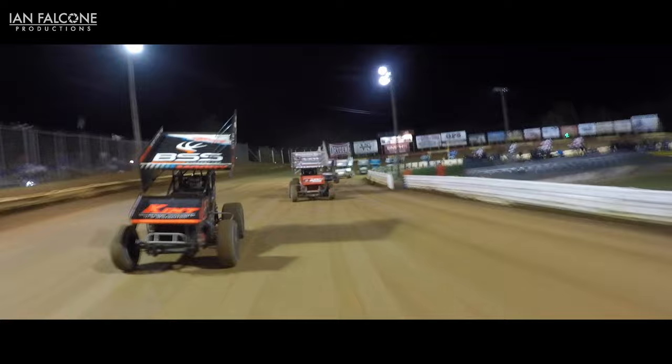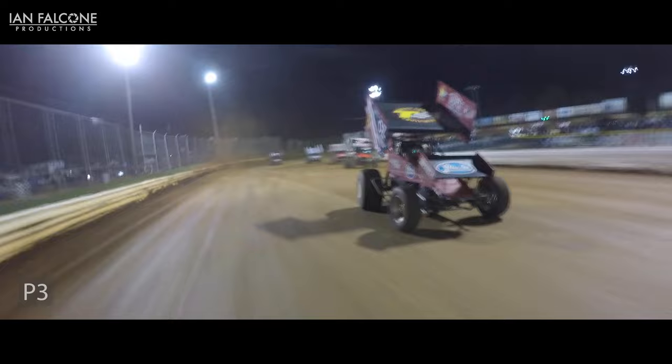Kofoid pulls the slider in one and two, and Dietrich gets through. Somehow squeezes between the 11 car and the outside wall, and Dietrich hangs on to the race lead. Lucas Wolfe has gotten by Reamer up to third, and again Dietrich squeezes by on the top side of two. That cost Buddy Kofoid some ground. And Lucas Wolfe a strong third, Reamer fourth.